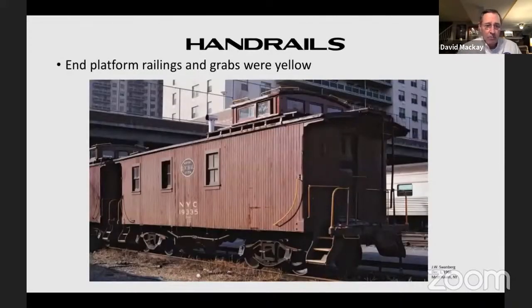Handrails, the end platform railings and the grabs were yellow. This one has the grabs on the cupola roof yellow as well. I'm not going to swear to that all the time. I think this one is because the cupola looks like it's been freshly repaired and repainted. It still has the center window.